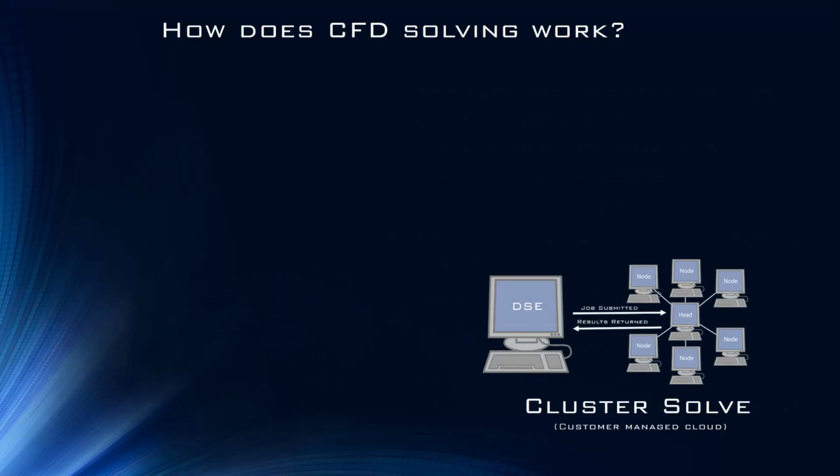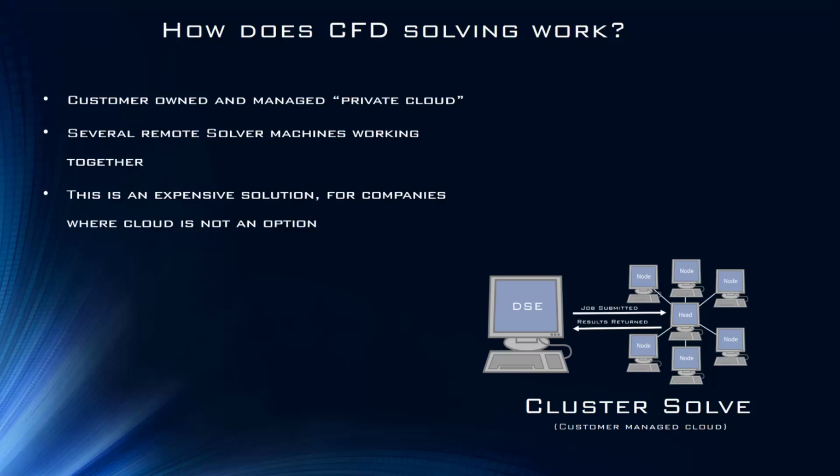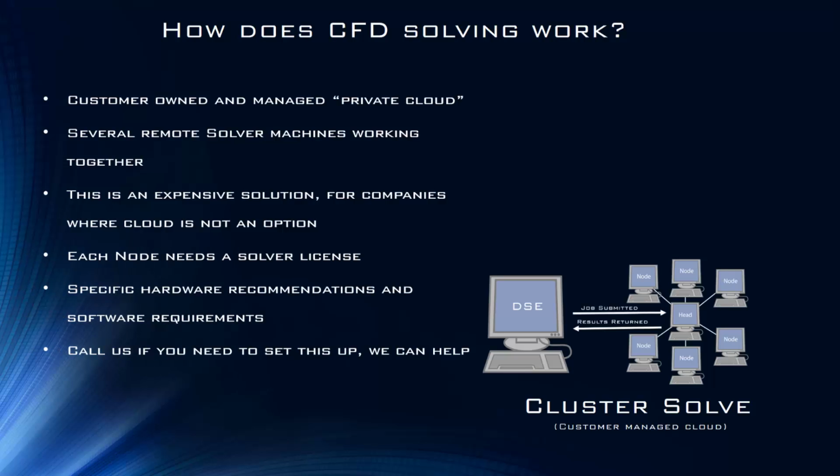The cluster solve is rarely used. This is like a private cloud. The user would set up a group of machines that would work together as one to solve a job. It can help with very large problems. Usually it's companies that are not yet permitted to use cloud services that opt for such a setup. It also gets very expensive. The hardware costs add up, and each node needs a solver license. There are some very specific hardware and software requirements. If you have a need for such a setup, please reach out to us. We'd love to help.